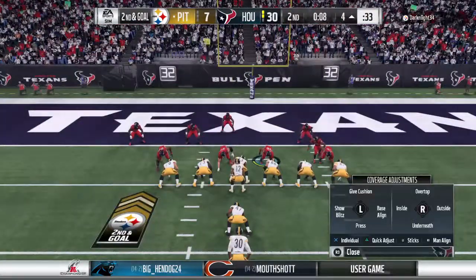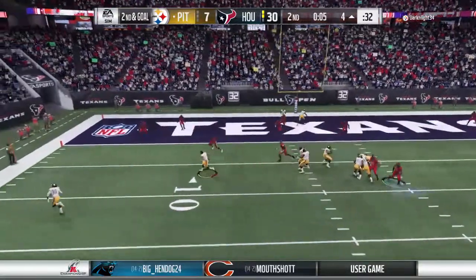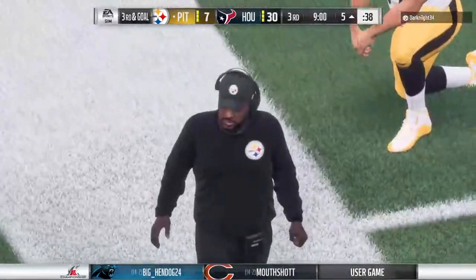And on the outside, they're playing press coverage. Now Rodgers throwing on second down. Feeling the pressure here and taken down. A sack back at the 7.